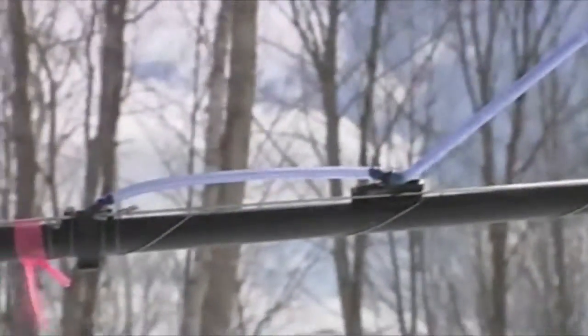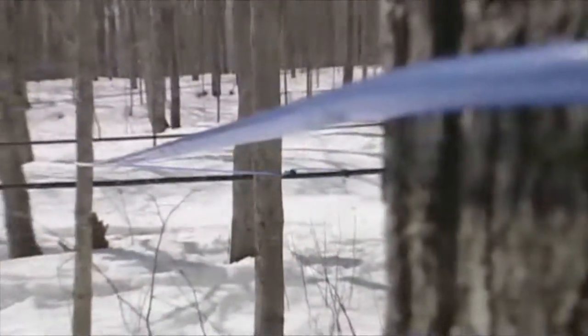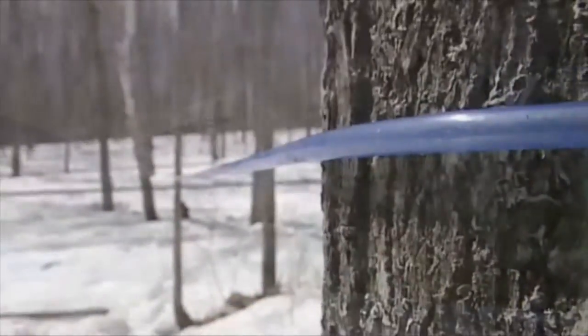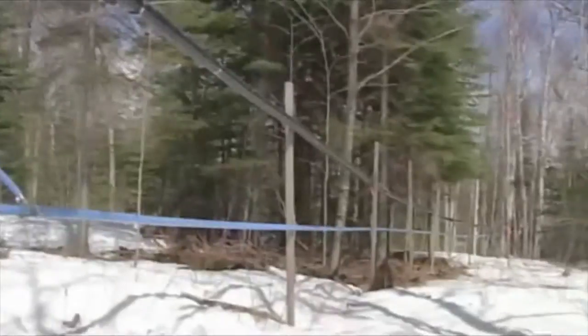The next phase is collecting the maple sap and running it to the facilities for storage and evaporation. A vast tubular network travels throughout the grove and links all the exploited trees. The harvested sap collects in large reservoirs before being transformed.